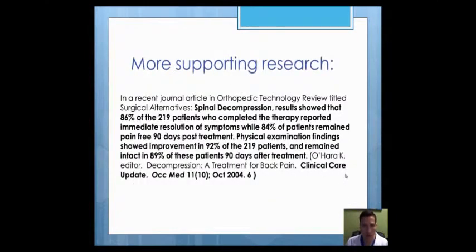Okay, so we don't want to do that if we don't have to. Another paper in Clinical Care in 2004 stated that spinal decompression showed that 86% of 219 patients who completed the therapy reported immediate resolution of symptoms, while 84% remained pain-free 90 days post-treatment. That's really important because longer term, a lot of people still maintain benefit.